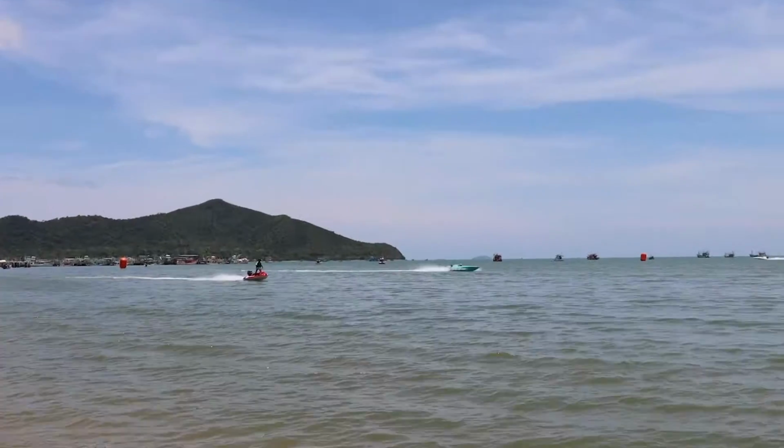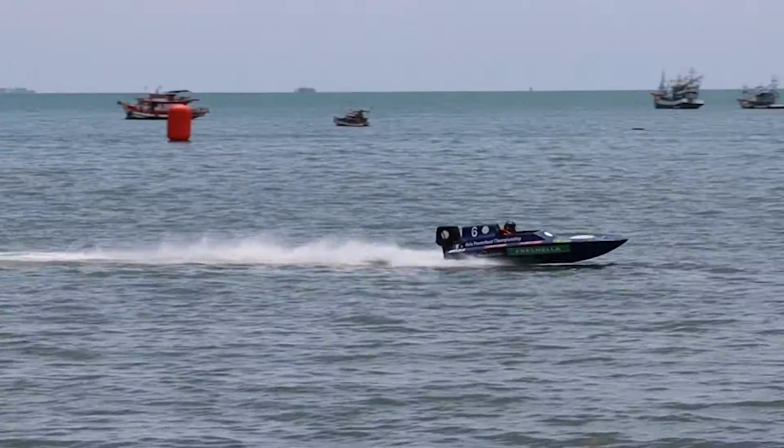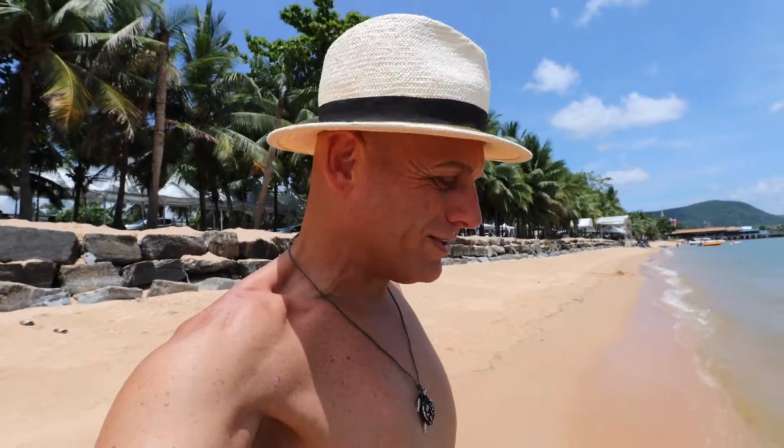There's quite a bit of activity here by this beach. There's some jet skis. Oh, wait, those look more like power boats. Oh my word, there's a power boat race. Let's see if I can show you some of those. Okay, so not jet skis, power boats.